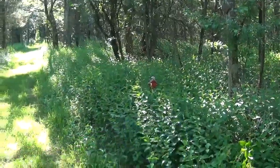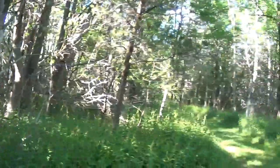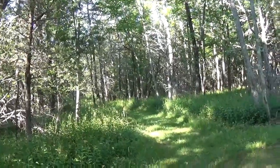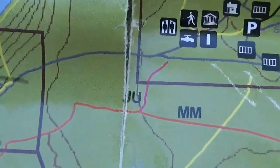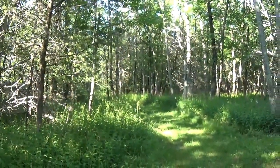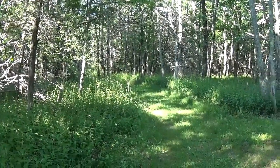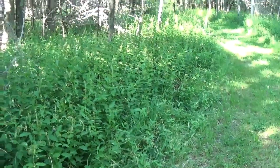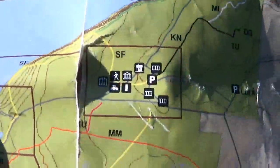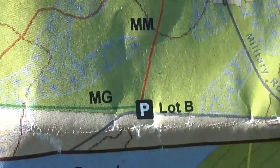There's the sign right there. As you can hear, we're getting closer to the lake. It's a jet boat. So we'll look at the map real quick, see what this trail is. We're right here. So the JU trail is right here. JU is the Juleby Trail. So this is where the Juleby Trail connects into the Marksman Trail, right here. So far we did all this from Lot B.